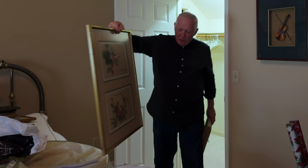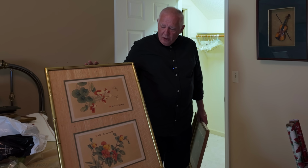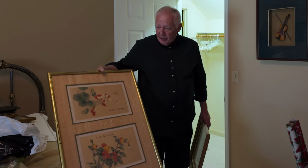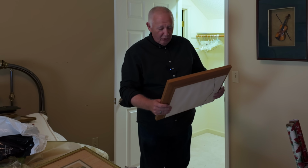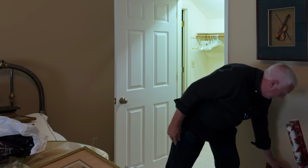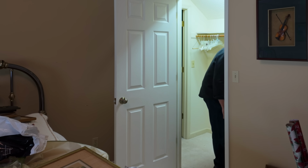There's a lot of pictures like this that were left over from my stepdad's first marriage. He brought a lot of this stuff into the house. We don't hang very much of this anywhere, so it's going to go away. Got a really nice picture of my brother here that we'll need to hang on to. His family might like it.